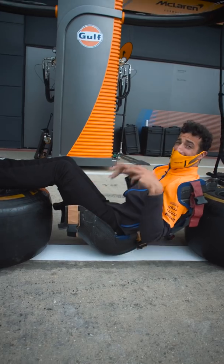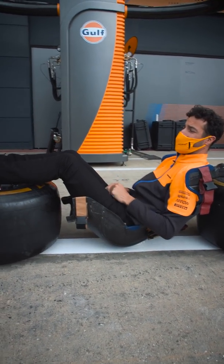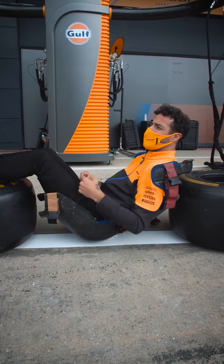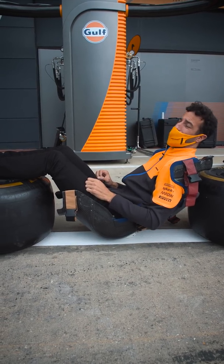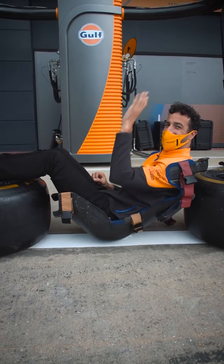That's about it. And then getting in and out is really hard. This is quite easy now, but in the race car, after sitting in here for 90 minutes, 2 hours after a race, you're sweating, you're dehydrated, you're sore. Getting out of the car actually requires a lot of effort. So, yep. Adios.